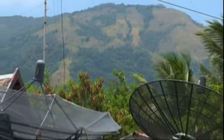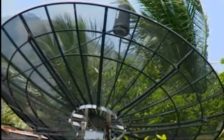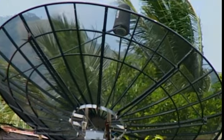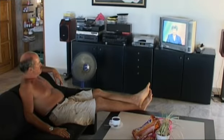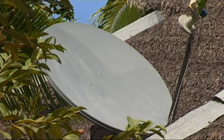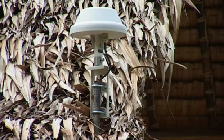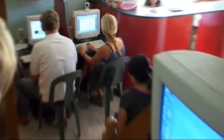Even though one might get the impression that Sibuyan is at the end of the world, the infrastructure is moving ahead. Satellite dishes are commonly used for television, and up to 70 channels can be received. Telephones are no problem either. Satellite phones are now so affordable that everybody has one installed. Internet is available as well.